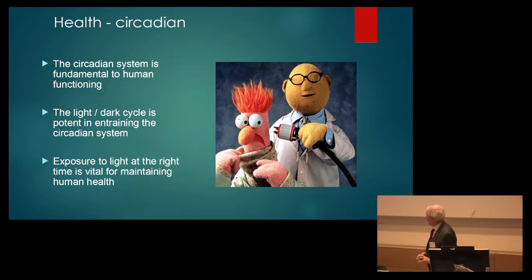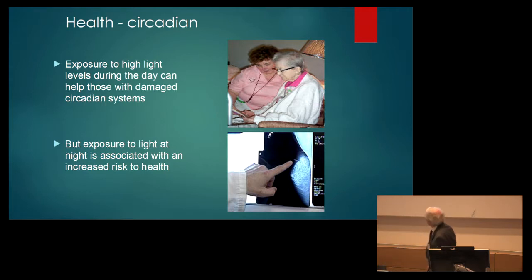And so there's a lot of interest in trying to find out about exposure to light at night. How are we going to be dealing with that? What we know is, for instance, you'll hear a bit more about it from Mariana next, I believe, exposure to high light levels during the day can help those with damaged circadian systems. So Alzheimer's people are a classic case, and you can do something. You can't get rid of the symptoms, but you can make their life easier, and then you can make it easier for the people who care for them. But we also know that exposure to light at the wrong time is associated with increased risk of ill health of various types. So there's a lot of work being done on that, but not much of it is being done by lighting people. Most of it is being done by medical people, right? Which is, as it should be, but it'd be a good idea.